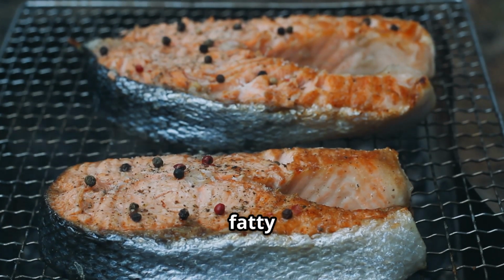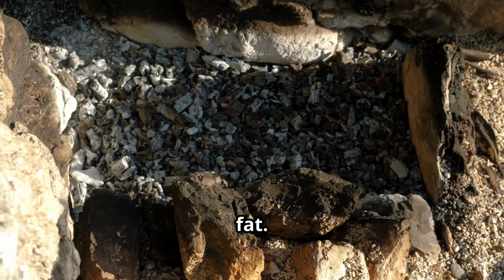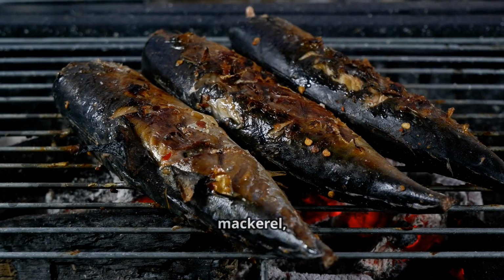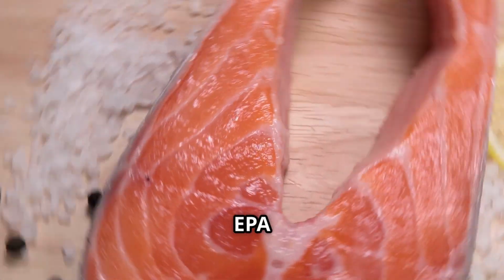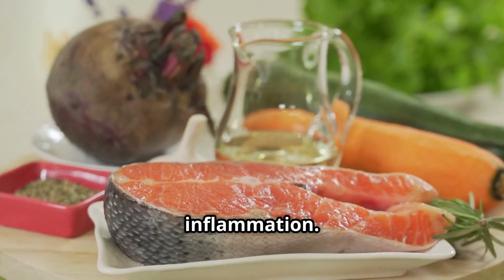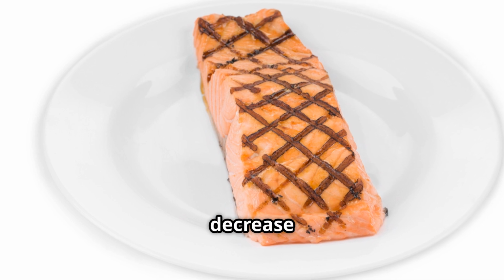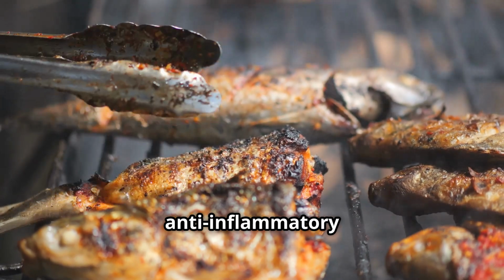Next up, let's talk about fatty fish, an incredibly powerful food group for combating liver fat. When I say fatty fish, I'm referring to cold water fish like salmon, mackerel, sardines, herring, and trout. These fish are rich in omega-3 fatty acids, particularly EPA and DHA. These omega-3s reduce liver fat and inflammation. EPA and DHA improve insulin sensitivity and decrease fat production in the liver. They also have powerful anti-inflammatory properties.